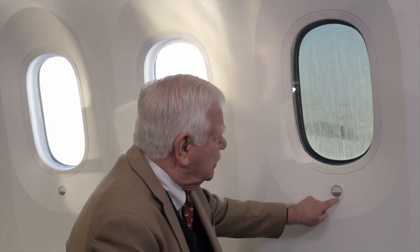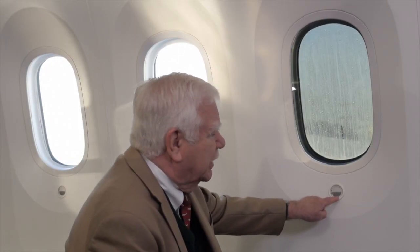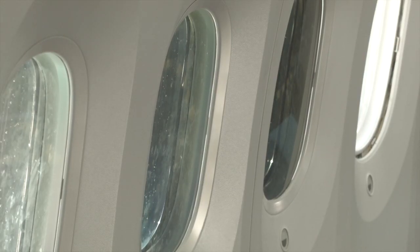Instead, every single passenger aboard the aircraft, using this very simple control right below the portal right here, controls the relative clarity or opaqueness of their individual window. You can darken it, you can lighten it, and the relative degree of darkening is completely at the control of the individual passenger. They can also be controlled from a central location by the flight attendants and the crew if necessary. But in the final analysis, every passenger has complete control over the relative clarity of the portal that they're sitting next to.